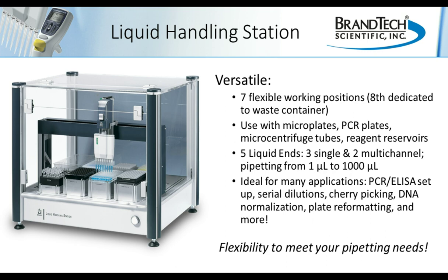One of the cool things about the LHS is that despite its small size, it really does a lot. There are 7 working positions where you can put tips, plates, tubes, and reservoirs. There is an 8th position that is a dedicated waste position. It has 5 available liquid ends, which are what we call our pipetting modules, and they can handle a volume range of 1 microliter up to 1,000 microliters. Really, anything you want to do, whether it's PCR setup, cherry picking, or serial dilutions, the system can handle it with ease.